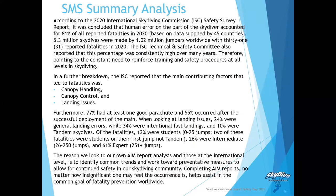If all of a sudden we start having a whole bunch of malfunction issues with Sabre 3s, we need to bring that forward. So we're looking for trends and patterns in this. Don't be embarrassed about an AIM report. This is a good thing to be able to report forward. Obviously, we want to try to prevent incidents and accidents, but we can't do that without the data and understanding it. So on that note, I'm going to unshare this.